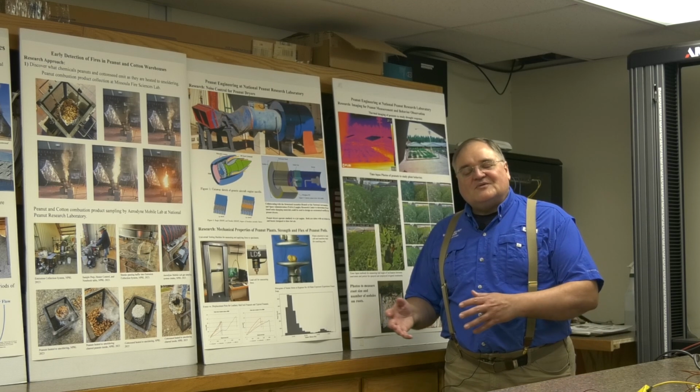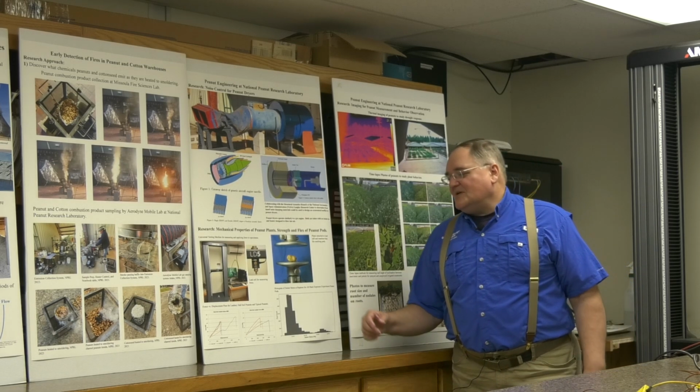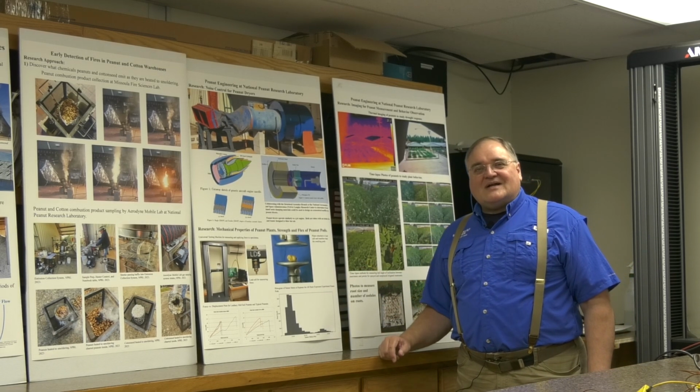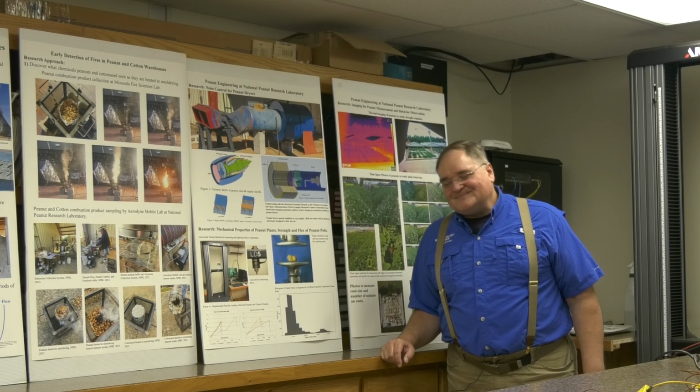We've noticed from research that they can vary quite a bit, and this shows up in shelling and processing, because fragile peanuts tend to break in the field while you're harvesting them.